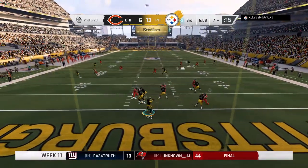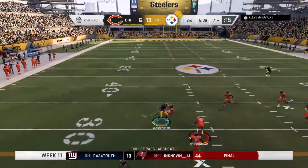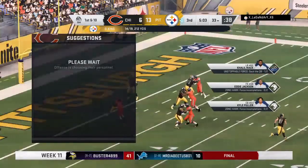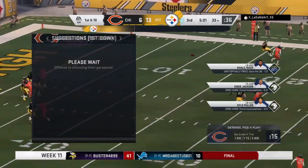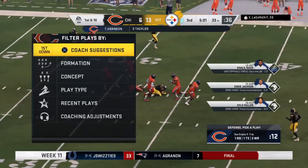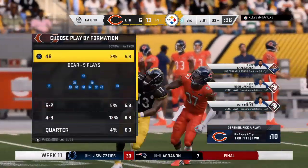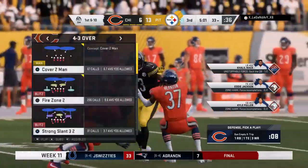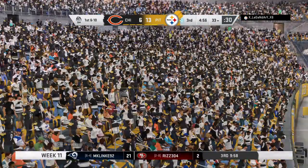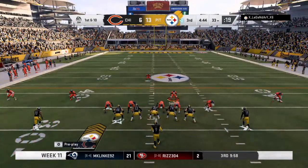Looking to throw. King. And it's complete. He gets this one to Washington. And he's able to get this one all the way past the 30. A first down there on a pickup of 25. Steelers, first down. First and 10 at the 33-yard line.